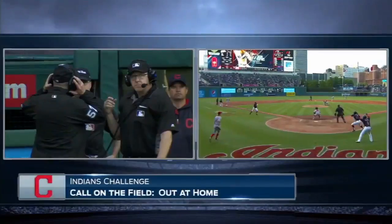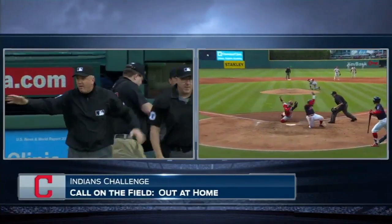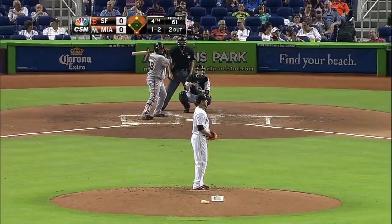Boy, he hit the ground hard. That's what I'm saying with that knee. Right. I was looking for maybe that hook slide away. If he slides, he's in easily. So you are safe, yes. 1-2 to Pablo.